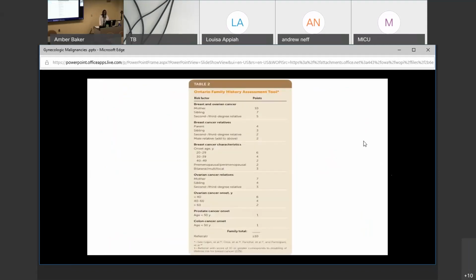And this is the Ontario Family History Assessment Tool. This is just an example of one of those tools that I mentioned, and you can see it takes into consideration both breast cancer and ovarian cancer. At the bottom, it also asks about family history of prostate and colon cancer. But breast and ovarian are the top two that they look at, and then the degree of relatives, so either parents or siblings, and whether they're second or third degree relatives. And then really the age at which they were diagnosed.